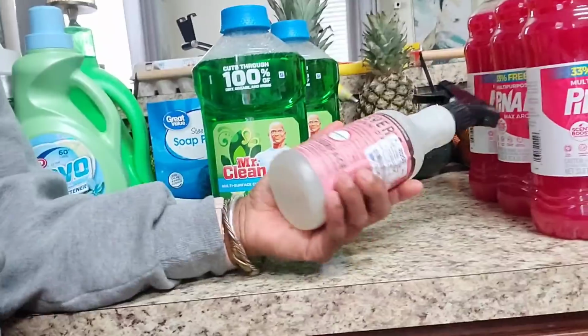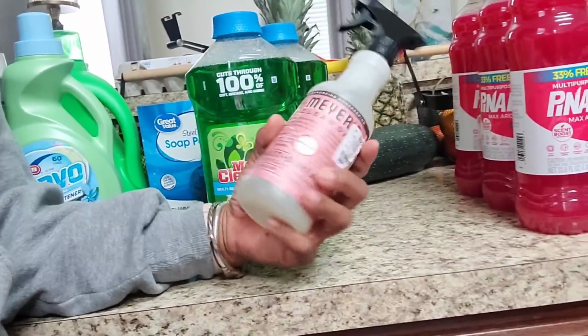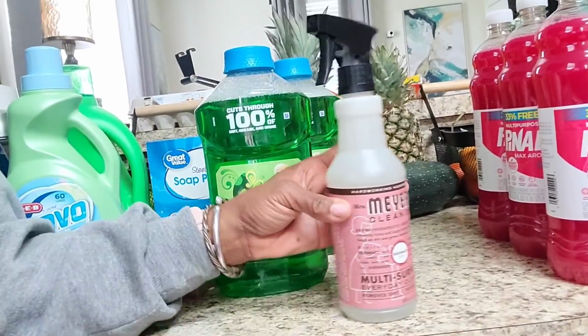But they could just be for cleaning. Well, you know, we cook, so that's why I need really good anti... you know, I need some surface cleaner. But anyway, I picked this up maybe just to spray clean here and there.